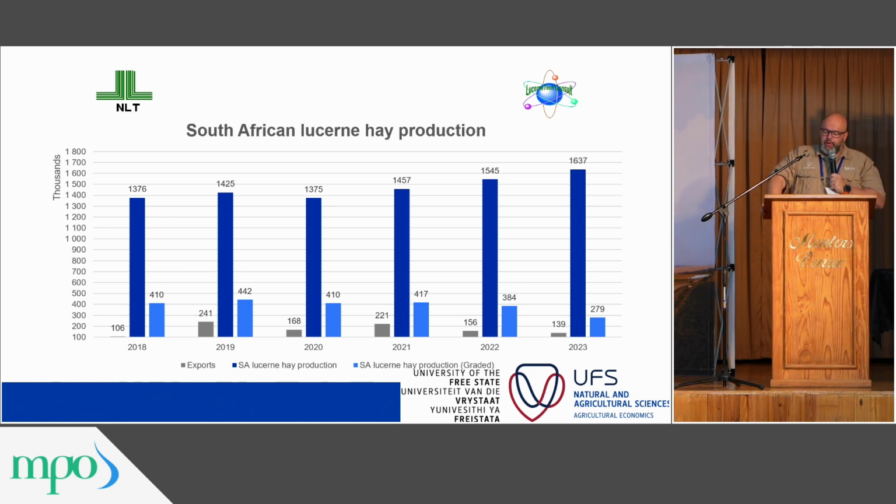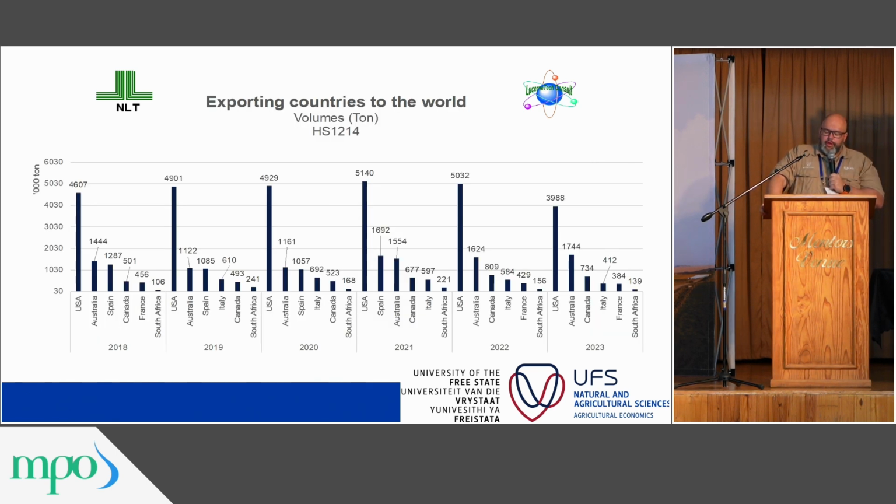Then over time, the export market also opened up, and especially from 2020, we usually export around 160 to 240,000 tons per year. So that also gives stability to the price for the producers. That's not necessarily what the end consumers want.